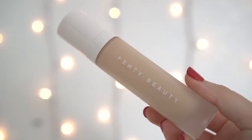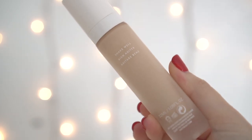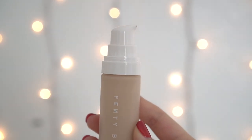Okay, so I was able to get my hands on the Pro Filter Soft Matte Longwear Foundation, in the shade 170. I matched myself, and I was pretty glad that I found my shade, because I can never find the perfect shade for my skin tone specifically. It's either too yellow or too pink, and it just does not work out for me. So I'm glad I was able to find the perfect shade, and I'm so glad that Rihanna was able to be very inclusive with her products and her makeup line. So pretty excited about this.